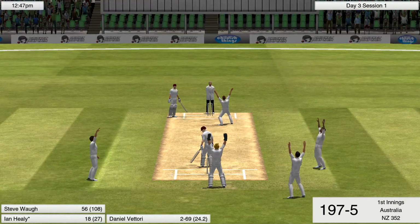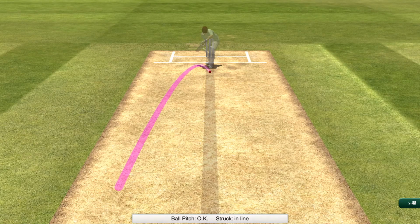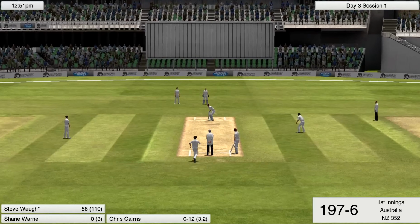Healy lunges forward, the New Zealanders appeal. What does the umpire say? Yes, that's out. That's well bowled by Vettori. Let's have a look at the replay. That ball pitching on leg stumps, straightening down the line, and that would have definitely hit the stumps. Ian Healy is out. LBW to Vettori for 18, and Australia are 197 for 6.